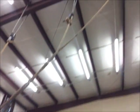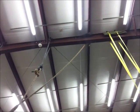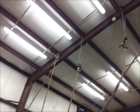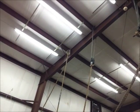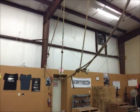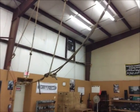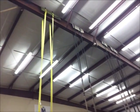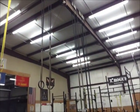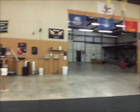Ropes. Just got them tied up to the beam there. It's 25 feet at the center, and it tapers down to about 20 feet over there. So got one rope with knots in it for some people so they can at least try to climb. Rings, same thing. Just hung them up and over. I put carpet in between the strap and the band because that would really be a bad day if one broke on somebody.